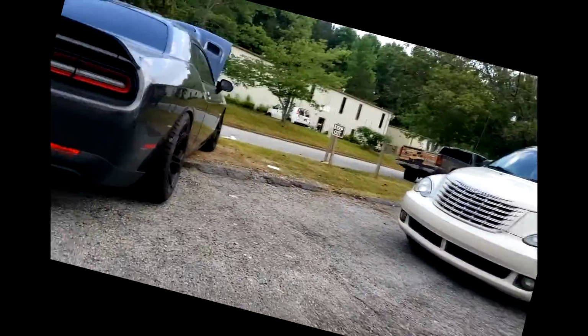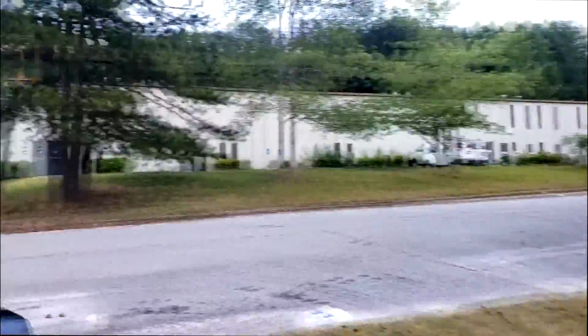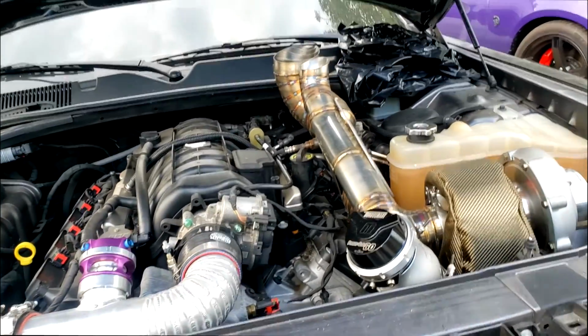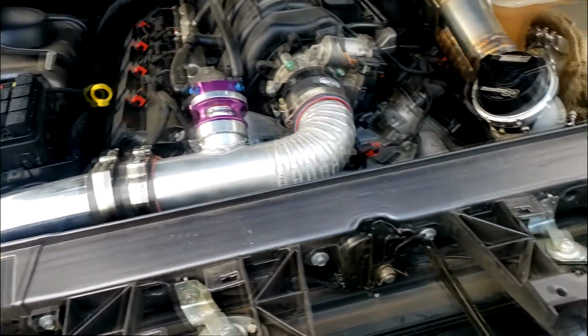I wanna see, where is that shiny car? Oh. Whoa. Whoa. They cutting the hood on the top. That's where the air intake coming from, guys? What y'all think? Where you at, Hemi?